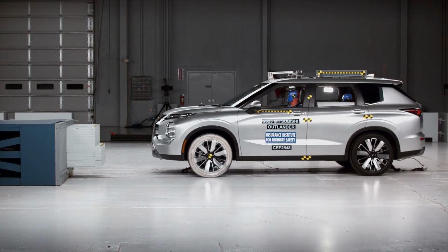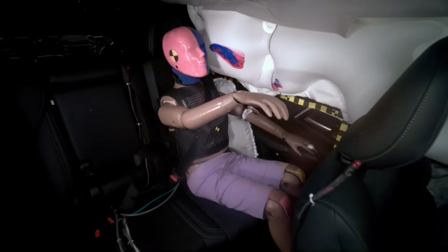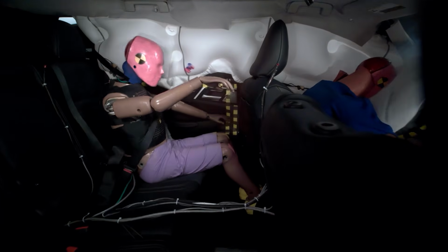The physics of this are brutal. Instead of the belt catching your hips to stop your forward momentum, it acts like a wire saw against your internal organs. In the Outlander, this leads to a massive risk of internal bleeding, organ rupture, and spinal cord injuries.